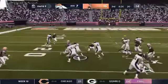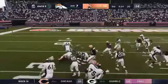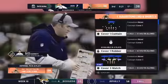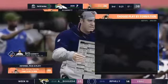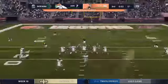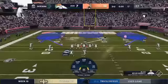Now they run from the gun with Gordon. And he's going to take this down close to a first down at the Browns 17. Give him 8 yards there. Still a few inches to go, though, as it'll be 3rd down at about the length of the football. Brings up 3rd and inches.